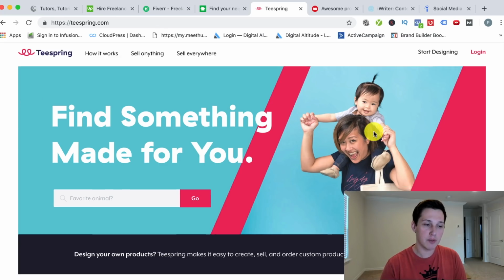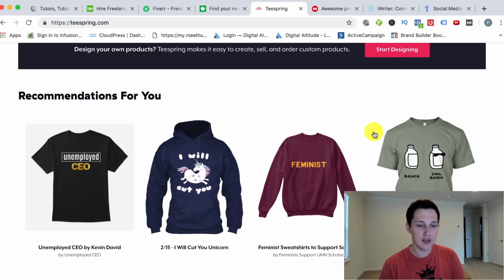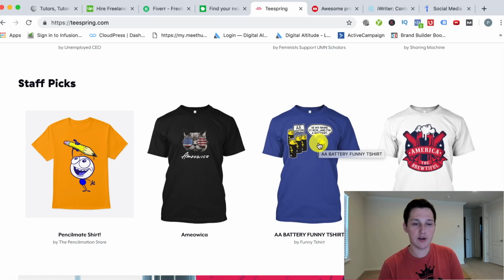Like Teespring was one of the big ones. I've got it pulled up right here. But people are actually going on here buying stuff. So you can come and look through here and look at some of the different designs that are doing well. And you could become a T-shirt designer. You could use different tools like Photoshop, maybe even Canva.com, which is a free tool. And you could design T-shirts.